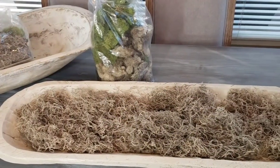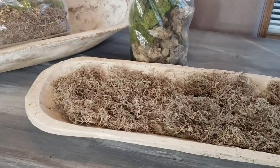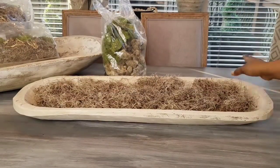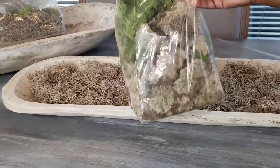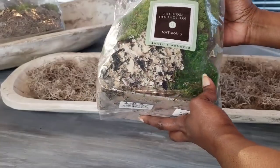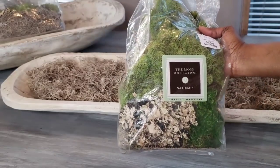So here in the breakfast room, I have a simple centerpiece idea using a dough bowl and some assorted natural moss. And this does not have to be done in a dough bowl. If you don't have a dough bowl, you can use any sort of bowl, any material, or you can use a tray. Okay, so I have several different types of moss. You can see the green, the natural, and then there's another one here. I'm not sure what that's called, but it gives a nice texture to the arrangement.